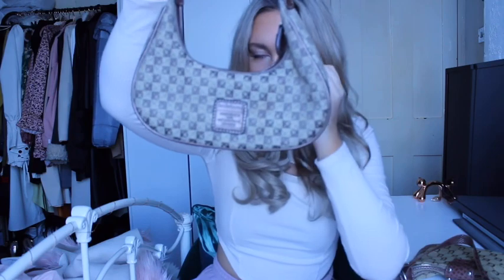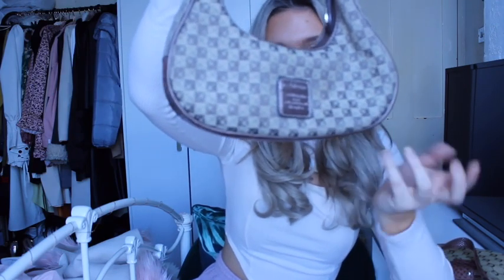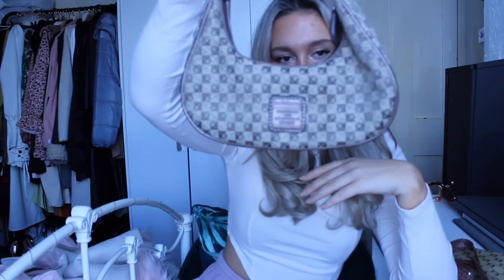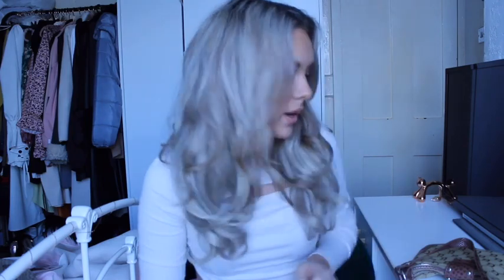And this is so cute. It's basically hardly worn, and this goes with all my beige outfits, and I take it on nights out and in the day. It's great for outfit pictures, like I said, because you can't even tell if it's designer or not from far away. But this was just super cute. And then not long after I bought that one, I also bought another one.